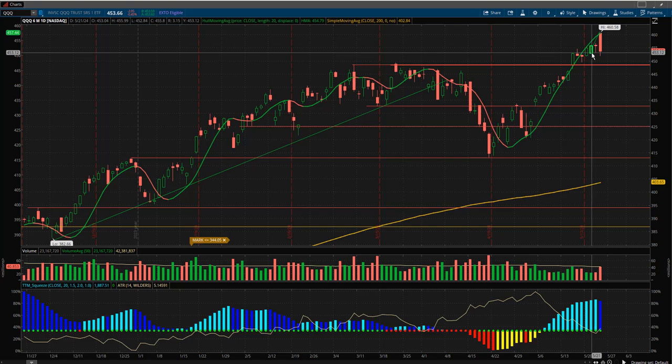And I like to think of this trade as upside insurance, where we're not betting big, but we can get a nice trade if we're right about the direction. And if we're completely wrong about the direction, we're not going to lose a whole lot.